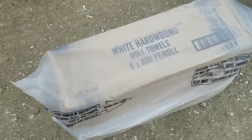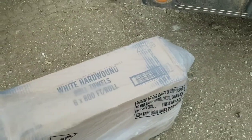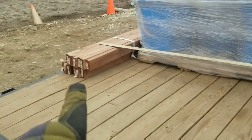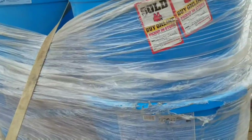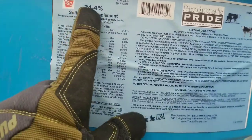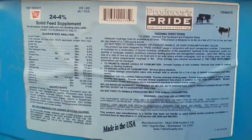Okay, a couple days later, my other rolls of paper towels, the 6 of them that you saw in a previous video, have finally come in. So I just got that and just pulled in. I just bought a bunch of pressure treated 2x4x10s. I bought this huge stack and that huge stack from Home Depot so I can work on doing the chicken thing or the bird area inside the shipping container. And here I had the 10 blue tubs that I had talked about that I bought. So that's these protein tubs, and it's 24%. So it's a high percentage feed for the animals, and they can just lick it as they need it. The cows like it, the goats like it, the camels like it. So they're going to be happy that they have that as a supplement as well.